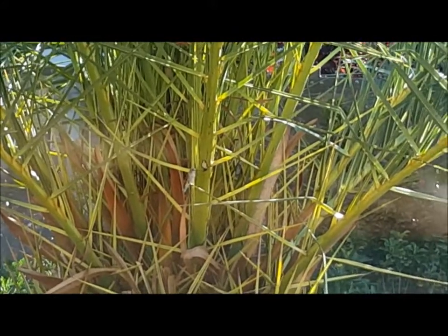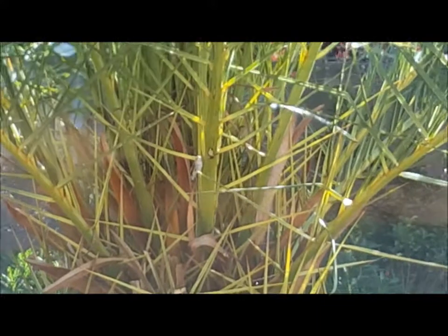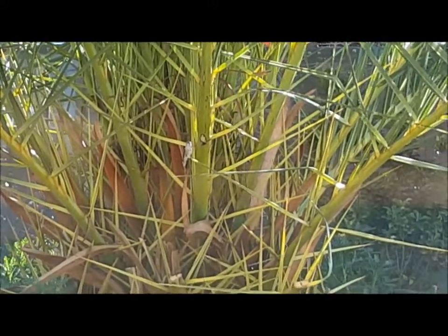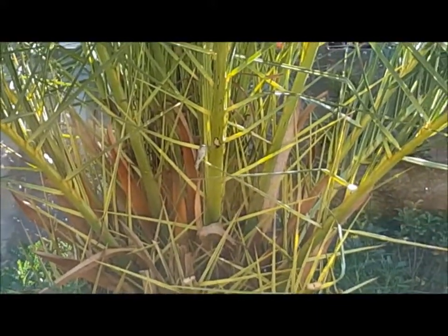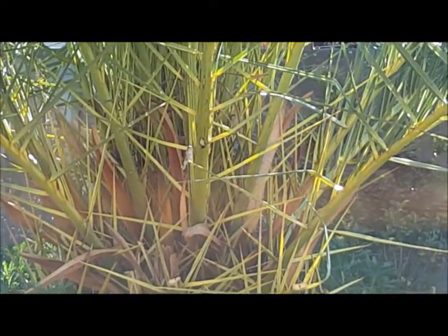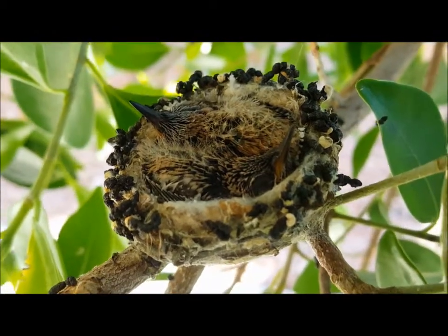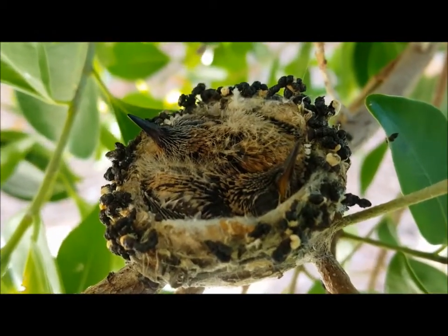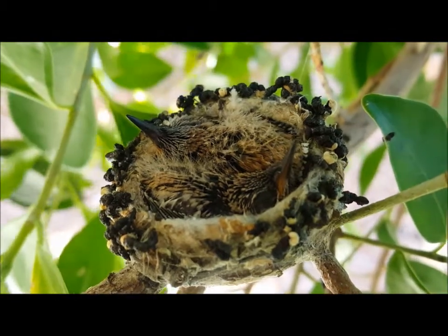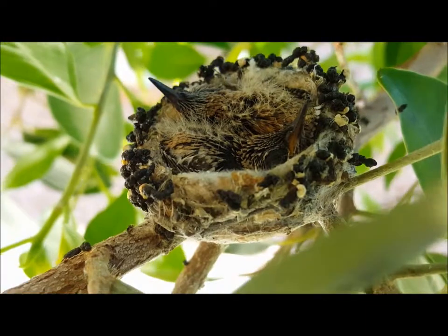This is the mother hummingbird. She's protecting the chicks from a big bird trying to be near the nest. June 13, and they are still sleeping. They're getting bigger and stronger.